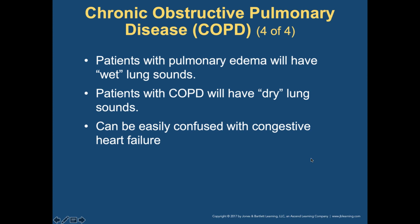Travis asks, with CHF fluid overload, that is when you can definitely hear the crackles and wheezing on inhalation and exhalation. Correct. And they'll tell you it's a come and go thing. It's not like they're constantly full of fluid. It's hit or miss, and sometimes they have good days. They really do. And then the next time you're like, what's wrong with them? They can't get up and go nowhere. It's a come and go.